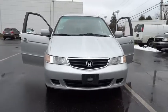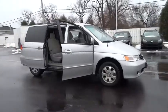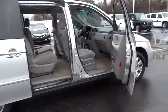2004 Odyssey. The Honda Odyssey is a showcase of distinguished style, captivating technology, and advanced safety features. A must for all families.